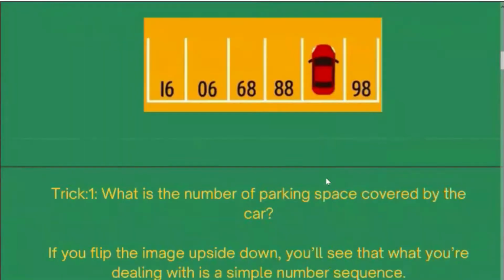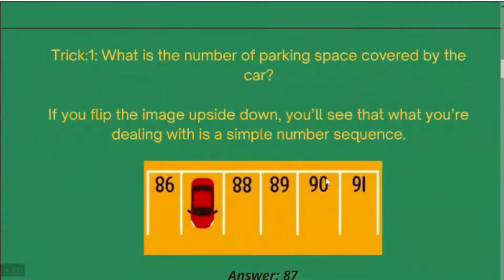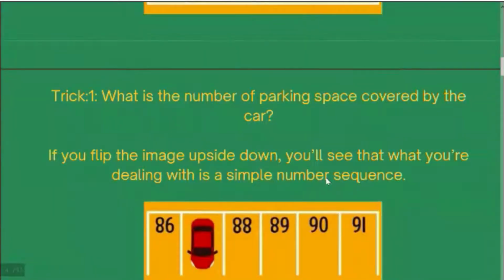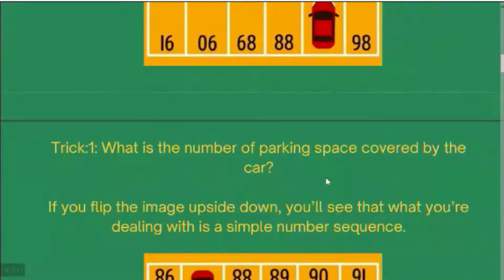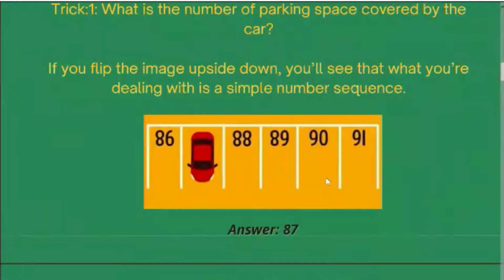This was very simple, okay? This is very, very simple. It is just a number sequence. What I've done here is I've just flipped the picture upside down, and now I can clearly see the parking spot. So you see, the answer is 87. We have 86, 87, 88, 89, 90, 91. So the right answer is 87. And the ones who told me 89, no kids, it's not 89, it is 87. All I had to do was flip the image upside down.